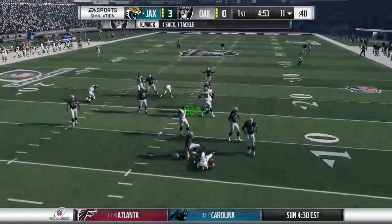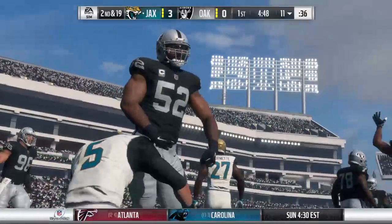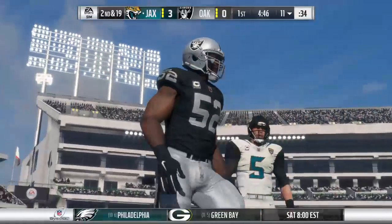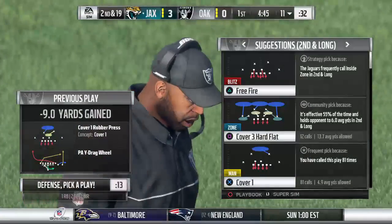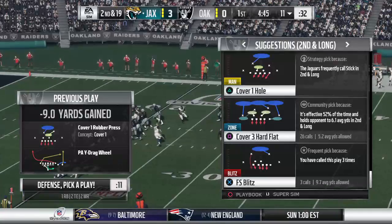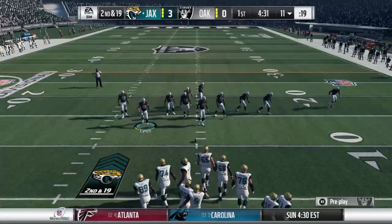Nowhere to escape, and he goes down. Khalil Mack from that outside linebacker spot. He's able to get in there for a loss of 9. Well, that play was the very definition of fast, quick, and in a hurry. Suddenly, he was there. In a blink of an eye, that happened fast, and a big sack.